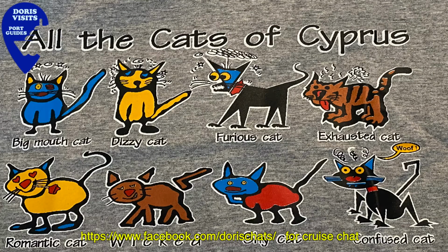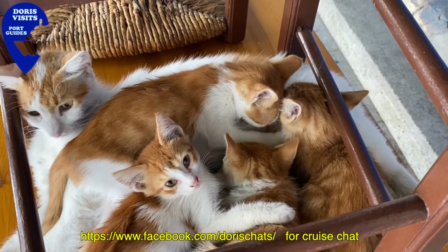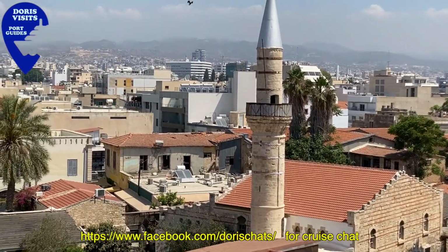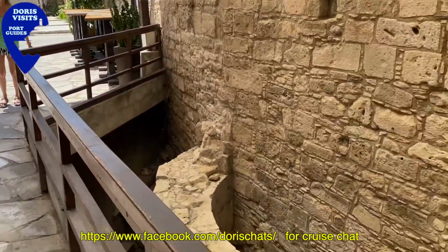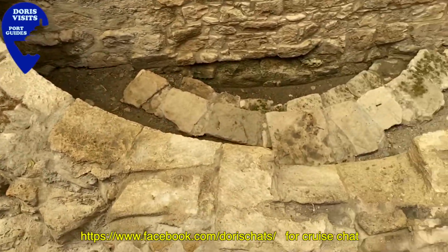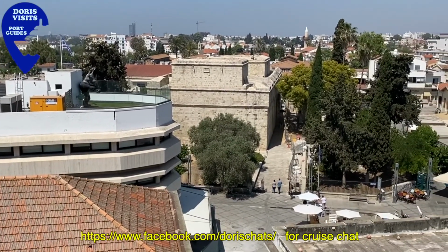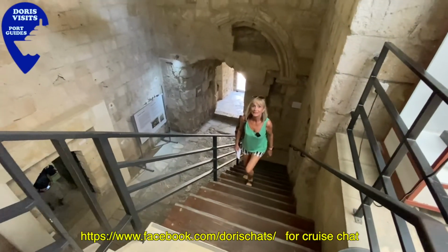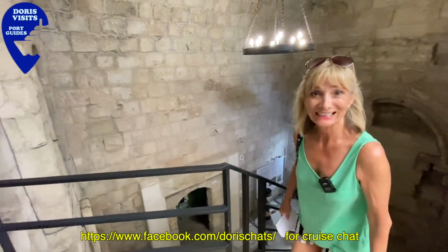Cats are a feature of Greece and you'll see them everywhere. The Great Mosque of Limassol is built on the ruins of a Christian church. The castle is just nestling here inside the old shops and market area. It's not wheelchair friendly.